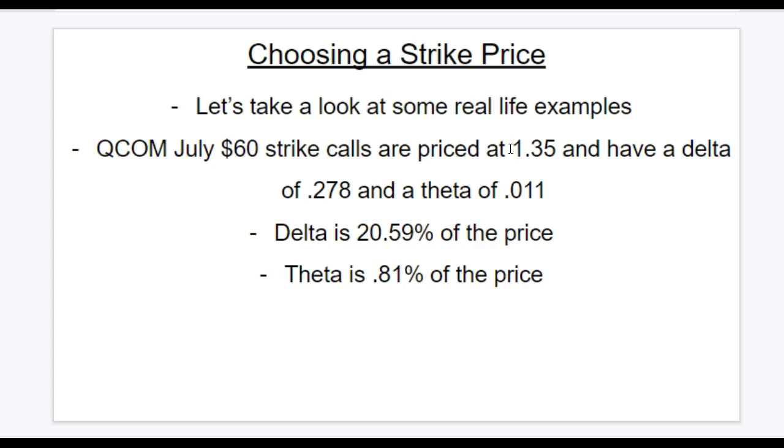The price of the calls is $135, with a delta of 0.278 and a theta of 0.011. The delta, 0.278 of 135, is 20.59%. Theta is 0.81% of the price.